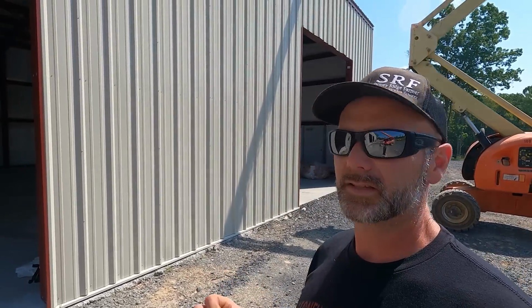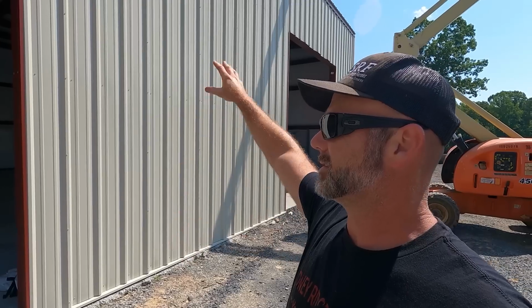A lot to go. So let's talk about how the wall panels are attached real quick and give you guys a little bit of food for thought in case you're considering building your own shop like this. That's what this is all about. When I mess up, I'll tell you, and when I do right, I'll tell you. So we'll show you exactly what we have going.